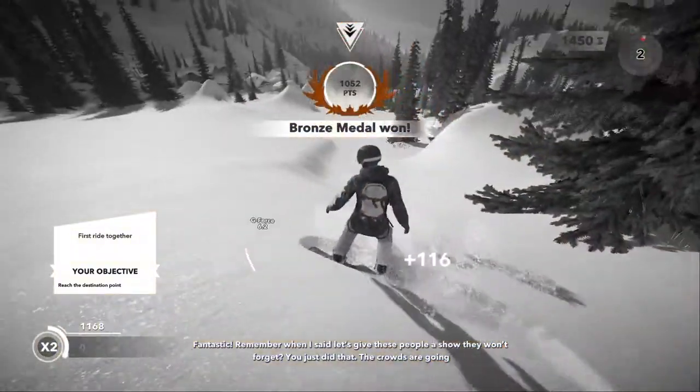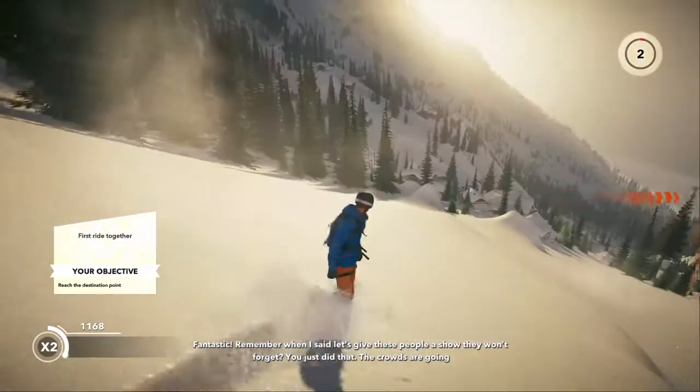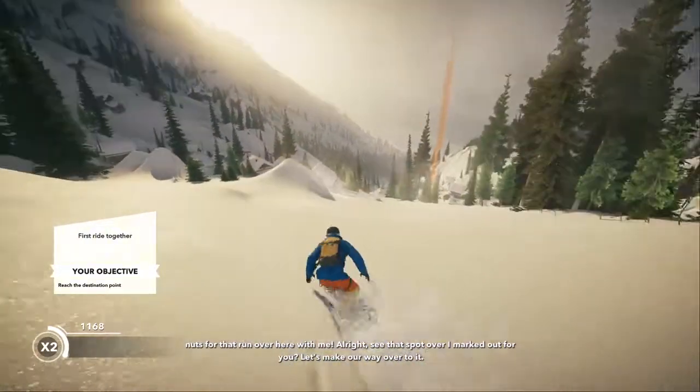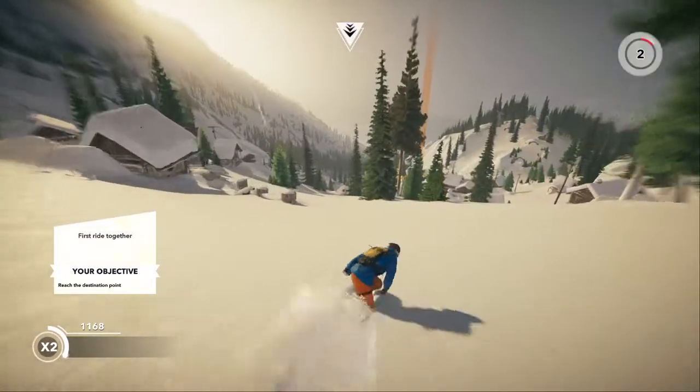Remember when I said give these people a show they won't forget? Well, you just did that. The crowd went nuts for that run. All right, see that spot over there I marked out for you? Let's make our way over to it.